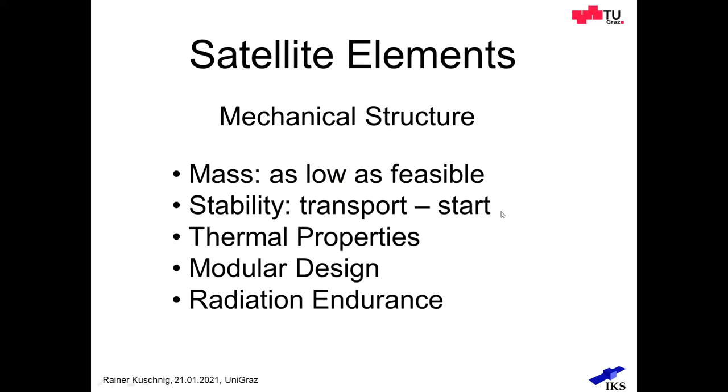And then, of course, the launch. And for that, vibration testing is a requirement. The mechanical structure also has, by design, certain thermal properties that you need to be aware of. Usually you want to keep the design in a model or concept that makes everything easier and cheaper. And even with the mechanical structure, you have to see what radiation does to it.